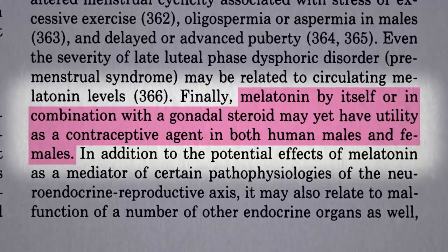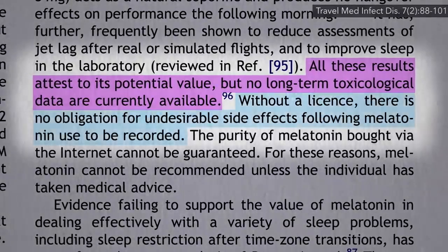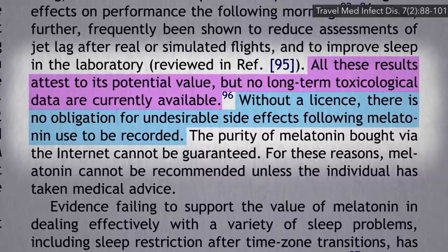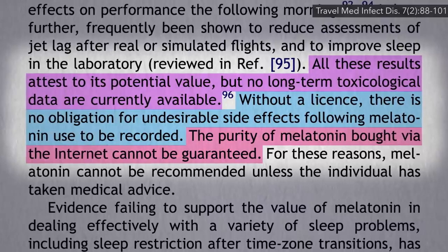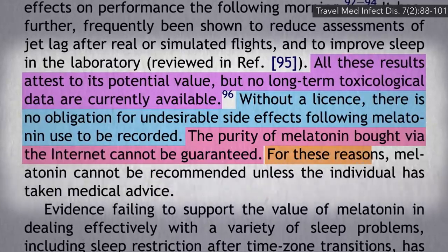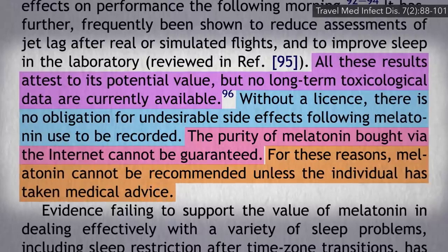Wouldn't we know about these effects, though? Well, how? Melatonin is available over-the-counter as a dietary supplement, so there's no post-marketing surveillance like there is with prescription drugs. And then there's the purity problem. Supplements are so poorly regulated that you never really know what's actually in them. For these reasons, melatonin supplements cannot be recommended.